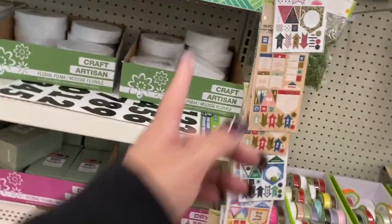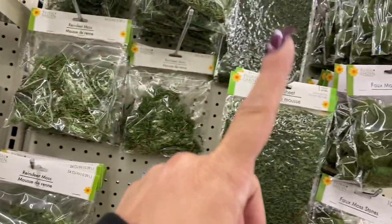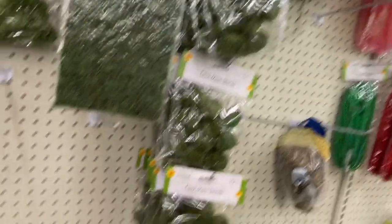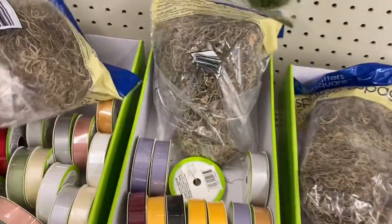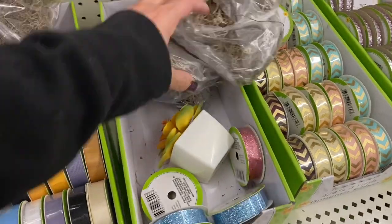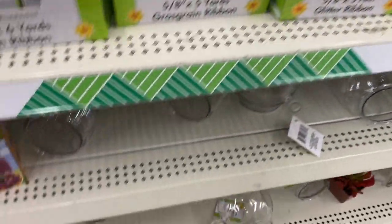And then you have some planner stickers along here. You have some of the reindeer moss and the moss sheets and the Spanish moss. Then you have some ribbon. I don't think I noticed anything new. They did bring back a lot of succulents. So look at this one. These colors are so nice.